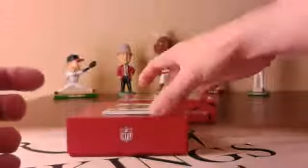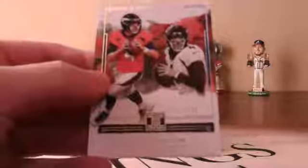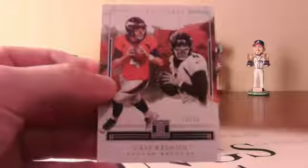Elegance veteran patch autos Jared Goff, going to the Rams. Not sure what that might be, number two. And Case Keenum, 12 of 25, Broncos. He's a line to go. Go to Silver Card. So close.